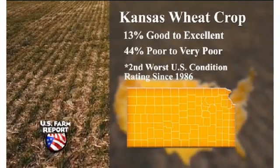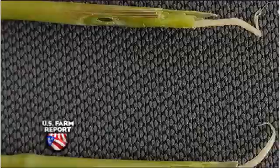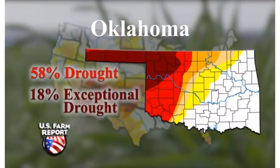And here we are, Kansas wheat crop, 44% in very poor condition, worst since 1986. Cold damage, they're still not even able to report on. Only 3% of the spring wheat planted. That is so far behind the average that it's not even on the radar, really. Corn planting at a snail's pace. Got droughts in Oklahoma, exceptional to severe.